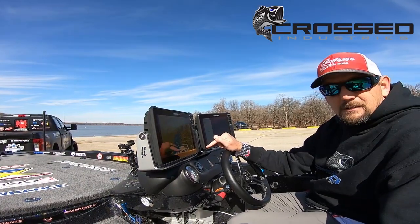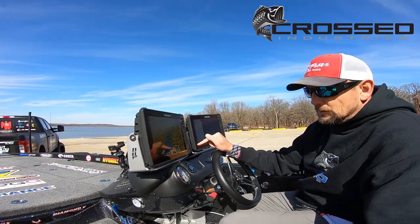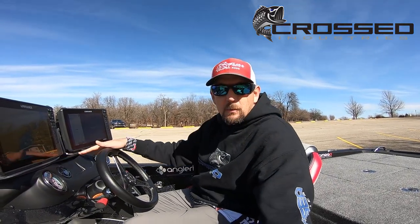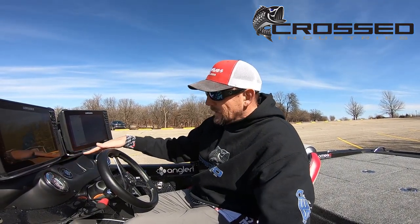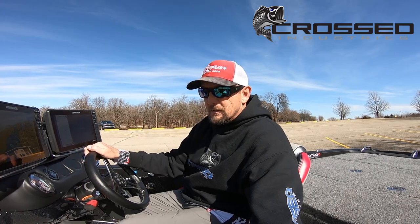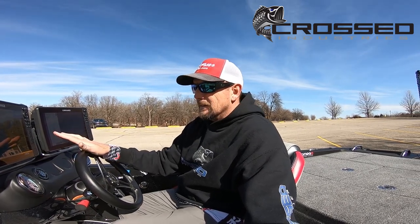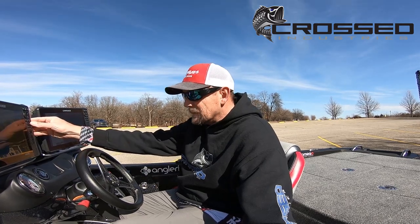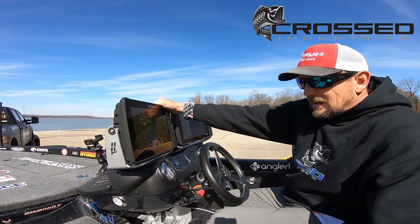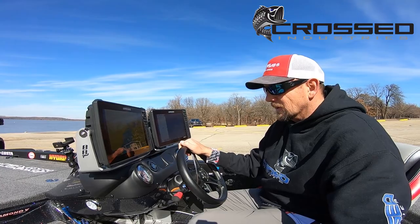I run Bass Boat Technology dual mount, and a lot of people ask me why, because this Phoenix 921 Elite comes with a shroud console here to where you can run duals side by side mounted. The problem with that is when you're in really rough water and you're needing to reach up there and zoom in and those things are vibrating and shaking, I like them to be firm. And look at this, guys, these things are rock solid. They don't move at all.